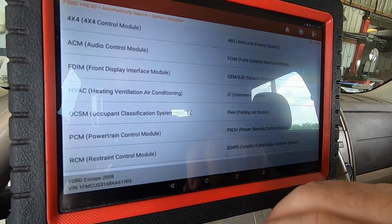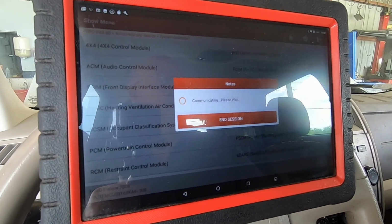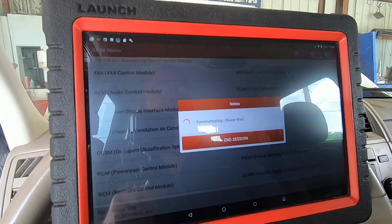System selection. Let's go. PCM, see what kind of code you got. Communicado, taking a while. Hope it's not excommunicado.